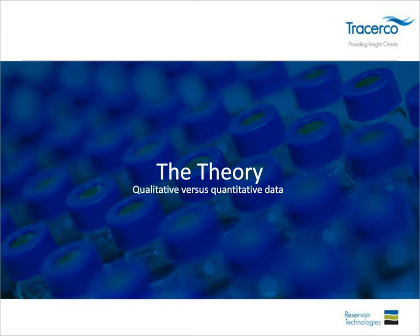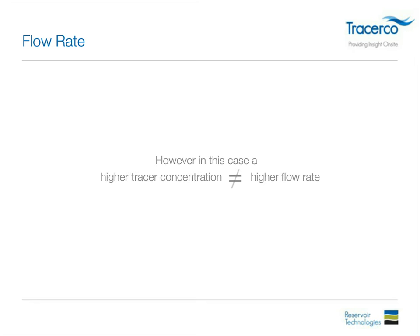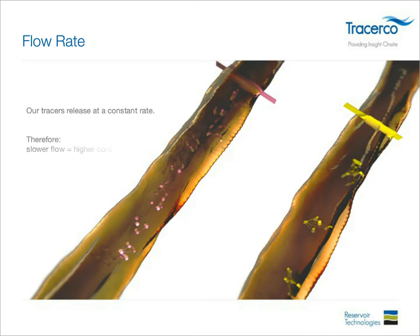So let's have a look at the theory behind this. It's often assumed in steady state conditions that the higher the flow rate, then surely the greater the concentration of tracer. But as we can see, this is actually not the case. If I show you this example here, the flow on the left is actually slower than the flow on the right where the yellow tracer is.